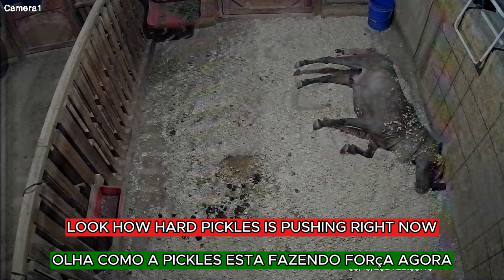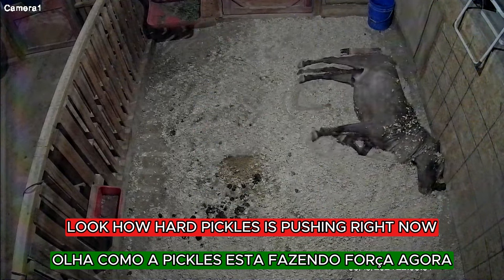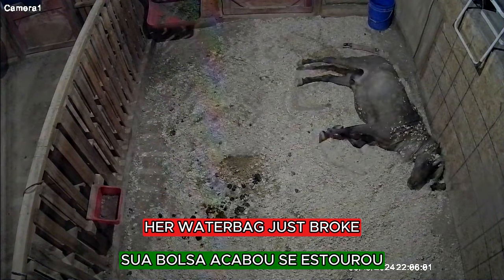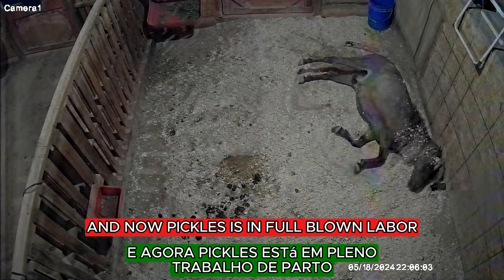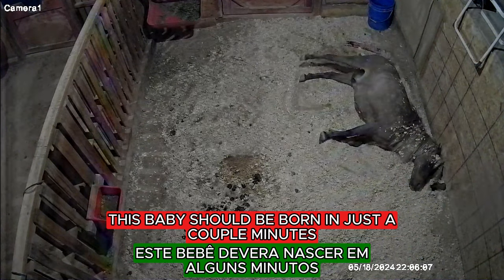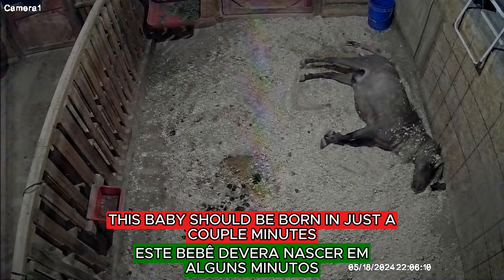Look how hard Pickles is pushing right now. Her water bag just broke. And now Pickles is in full-blown labor. This baby should be born in just a couple minutes.